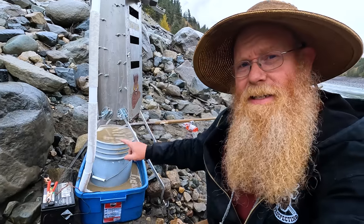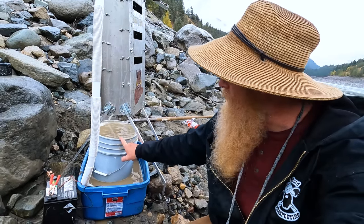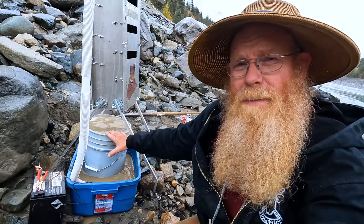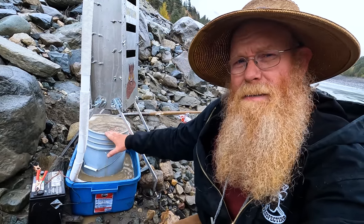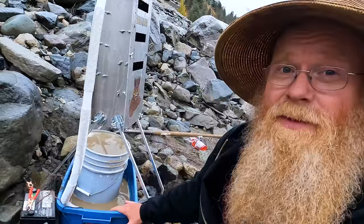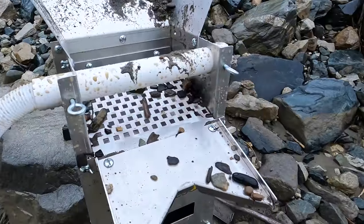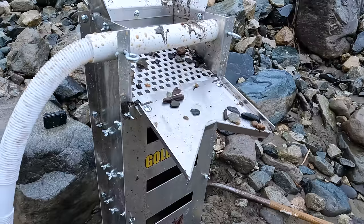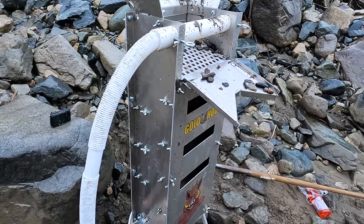They did change the design so you can put a bucket underneath it now, which is nice. My bucket's about 3/4 full. It's probably time to take those tailings out, dump them, and fill up my water again and get back to it. Shoveling into the top so far is quite easy. I am clearing by hand. So far, so good. I can guarantee you there's gold in there right now. Guaranteed.